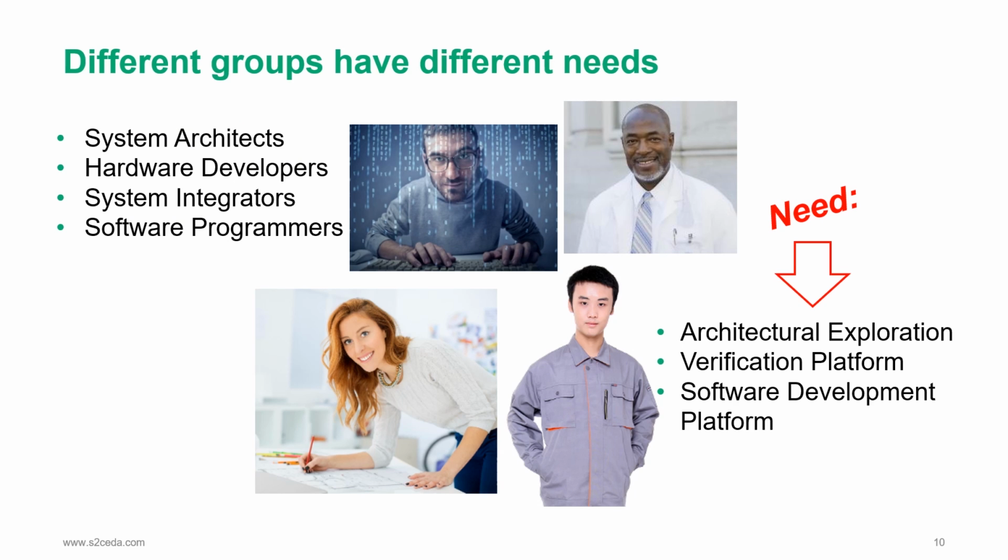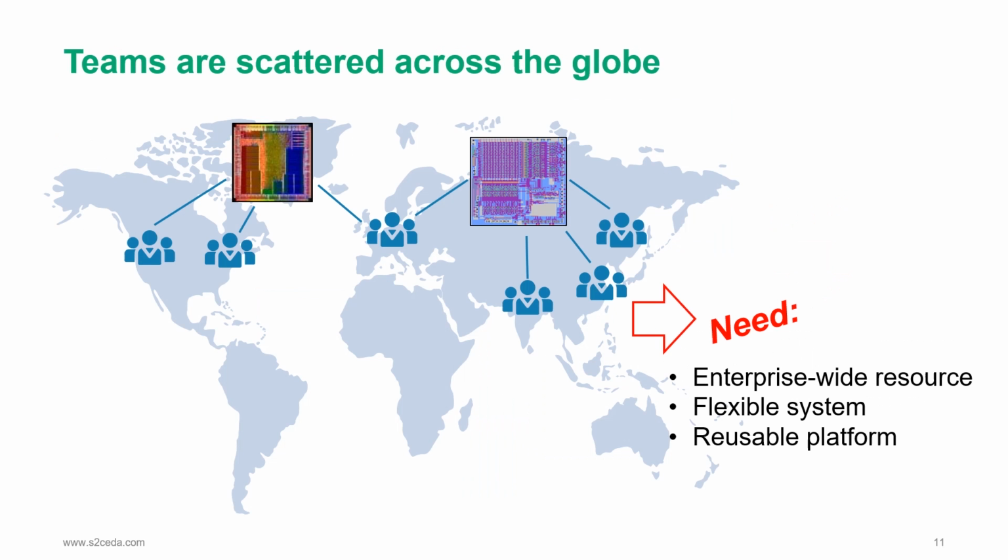An IC design project most likely will take multiple teams, and different team members will have different needs. System architects want modeling capabilities for architectural exploration. Hardware developers and system integrators need solid verification platforms, while software programmers desire high-performance platforms to shorten compatibility and regression test cycles. And with team members scattered across the globe, a robust verification platform should support remote access and be easily managed to provide flexibility and reusability.